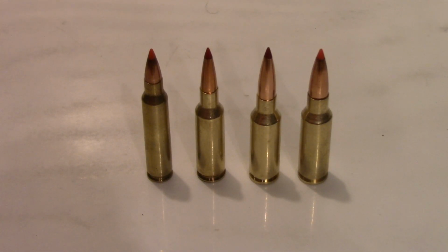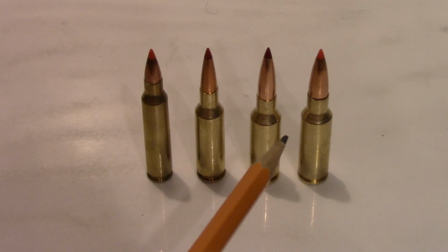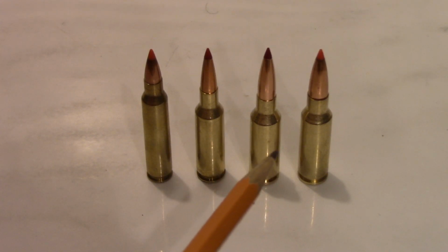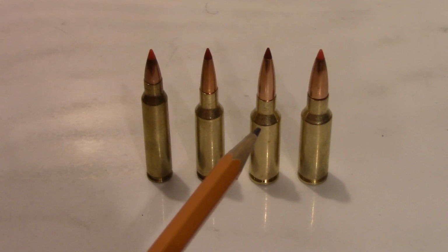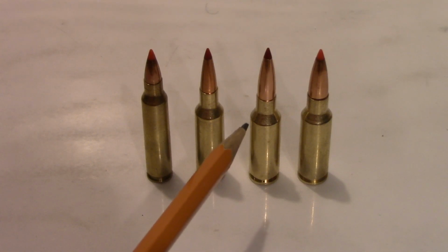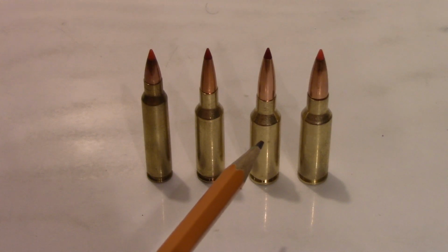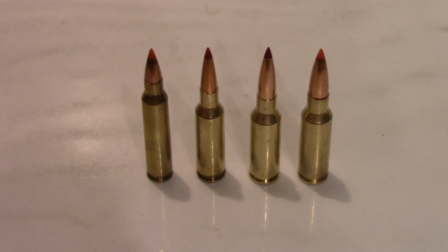If you take a close look, though, at the Grendel case and the 6mm ARC case, they are almost identical. They're identical pretty much in every way, as the Grendel case is the parent case to the ARC. But this shoulder right here has been pushed just slightly downward. I'm just guesstimating maybe like 1 millimeter downward. I don't know for sure though, but it's awfully close. Other than that, it's the identical casing to the Grendel as far as I can tell.